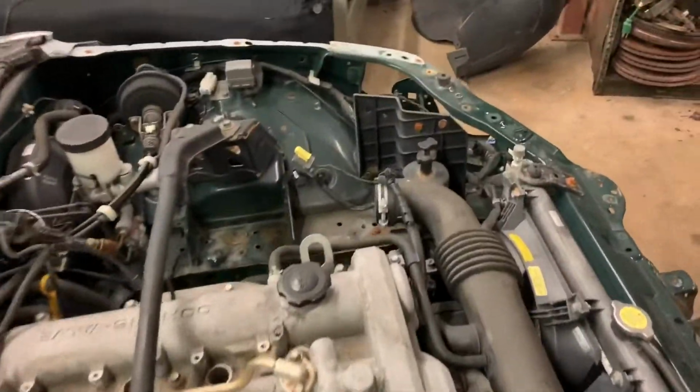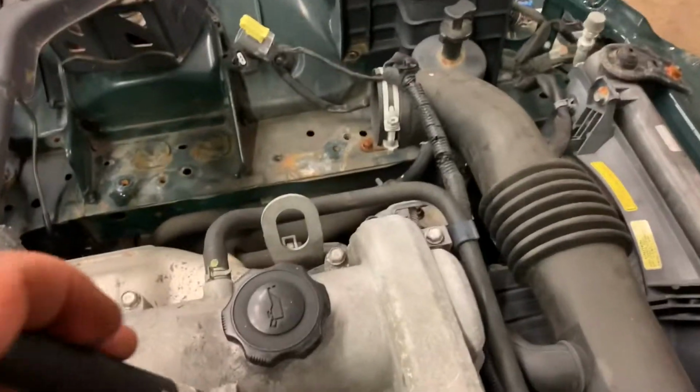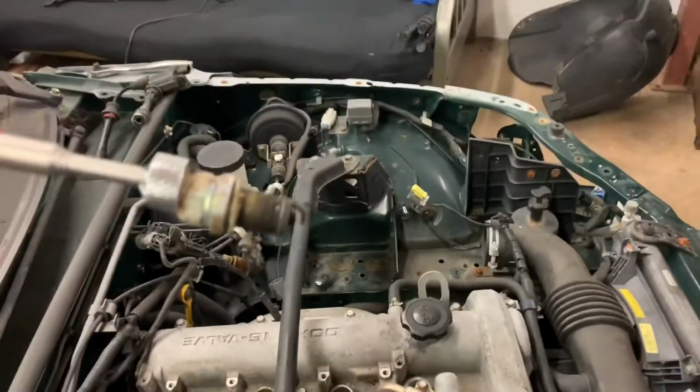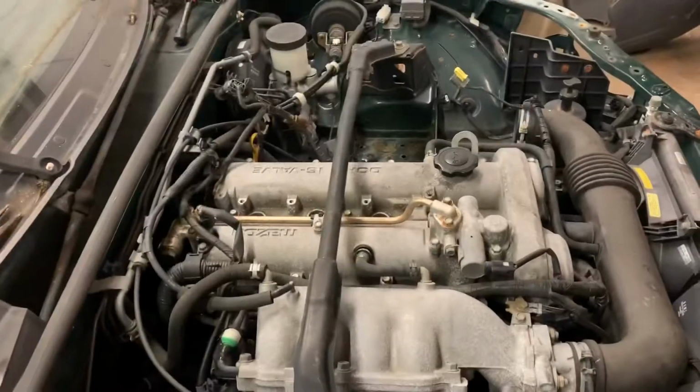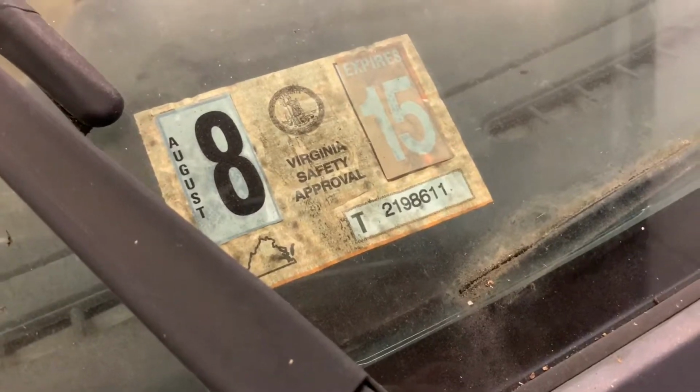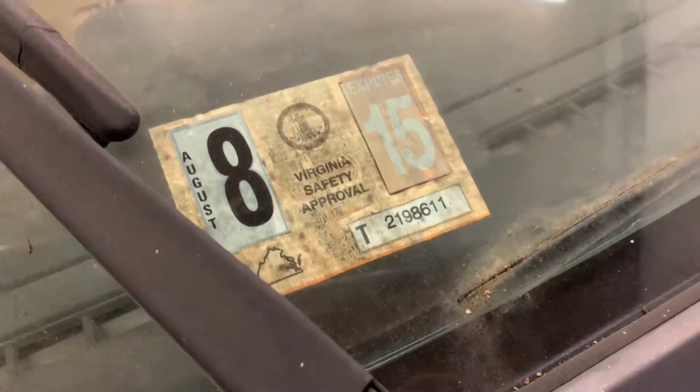After a brief run to the parts store, we got spark plugs. That was easy. Came right out, and then we got some new ones. Yeah, it probably needs them. That's why I bought 4. The last time this thing was inspected, August 15 in Virginia.